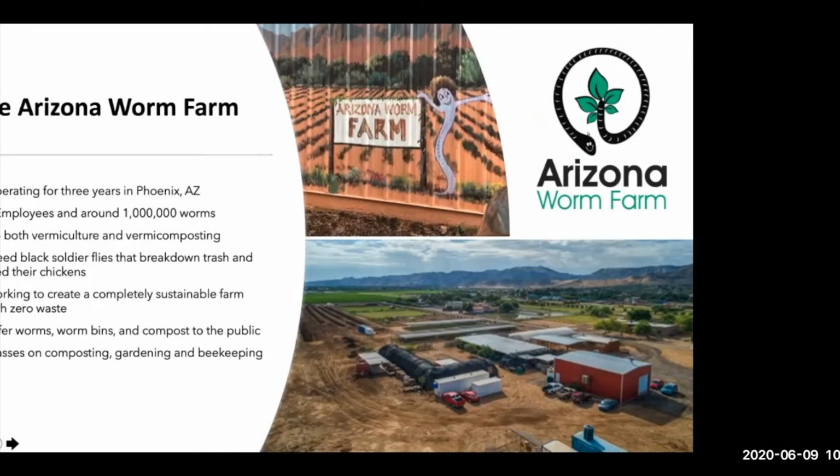Okay, so on the lower right-hand side, you can see a picture of the farm as it looks today. That video was taken about 2.5 years ago, and we've grown considerably. We have now got about 1 million worms. About 10,000 of them are specifically engaged in a breeding process where we try and produce as many worms as we possibly can. The rest of them are used for composting.